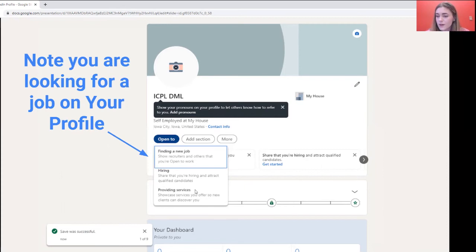If they're a recruiter and they see you're looking for a new job, they could reach out to you. If you're hiring, if they're looking for a job, they can reach out to you. If they're looking for someone who's providing services, like a graphic designer, and you do graphic design and you're providing services, then this shows them that they could reach out to you if they're interested in your services. So that's always something that you could do.